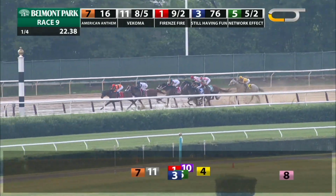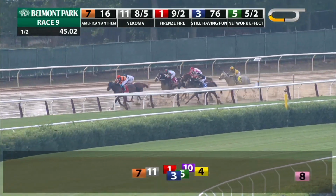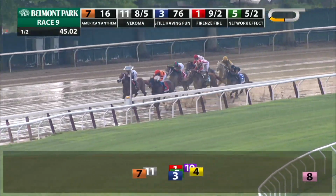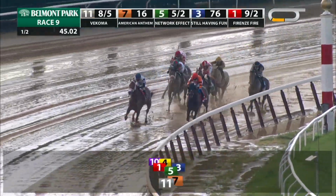Franco, we all know he's very great at Belmont, but he also was aboard this horse for his last win. Lot to like about this horse if you're trying to look for some value. If you don't want to pick any of the 3 favorites for some reason, this has to be your horse, Mr. Freeze.